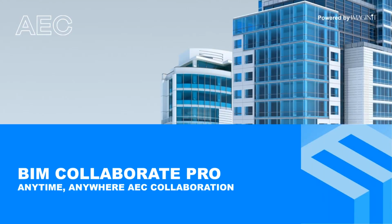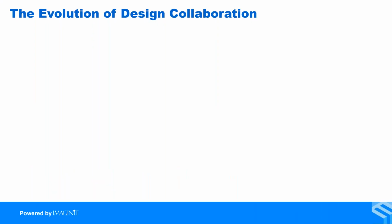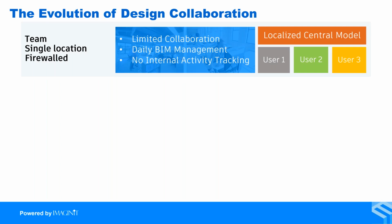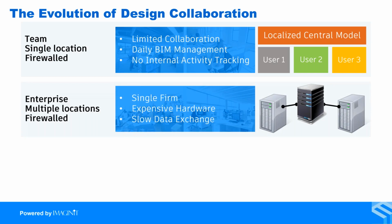So again, what we're talking about today, of course, is BIM Collaborate Pro, which again allows you to anytime, anywhere collaboration. So when we look at the evolution of design collaboration right now, no matter what platform you're using, whether it be Revit, Civil, even Plant 3D, it's kind of limited collaboration. You're keeping everything within your own firewall, and then you kind of talk to your users internally, but that's it. There's no easy way to transfer data to other outside entities other than Dropbox or similar tools like that, SharePoint and such. And if you're in an enterprise environment, meaning you have a single firm, but you have lots of different locations and things like that, then you have to look into investing in expensive hardware, Riverbed solutions, Panzura, and the data exchange can be kind of slow, and it's still a single firm.